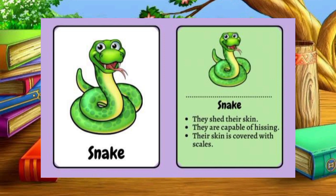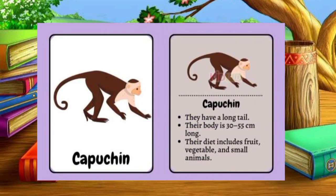Snake. They shed their skin. They are capable of hissing. Their skin is covered with scales.